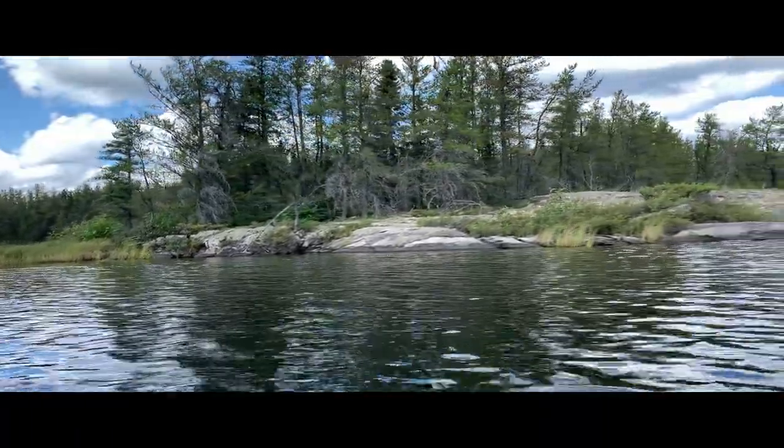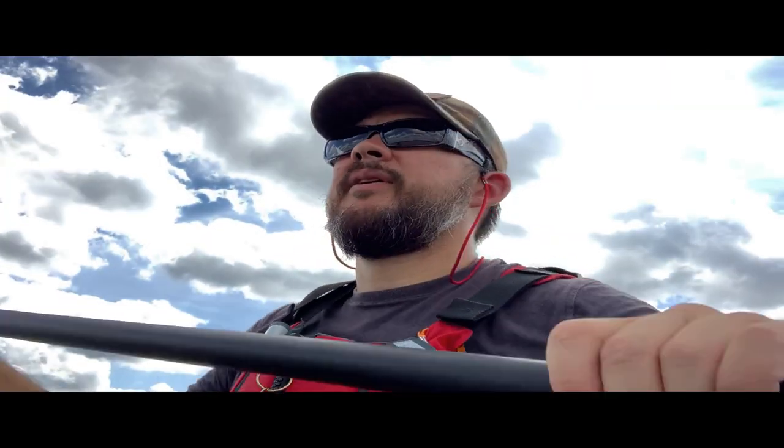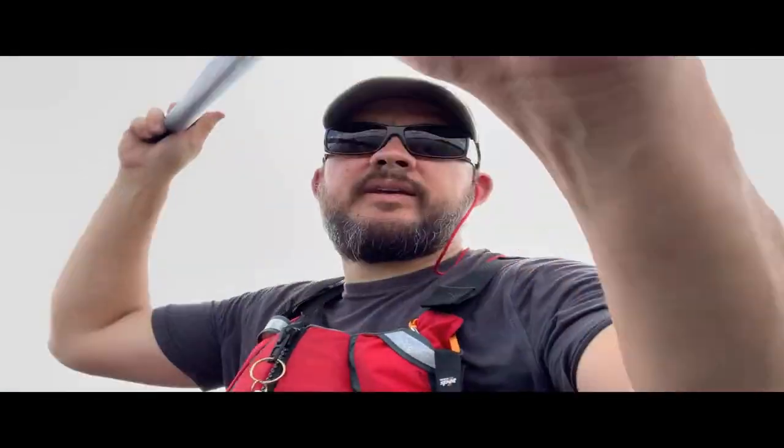It looks like on this lake, I can see a couple signs, there's a couple campsites on this lake. It looks like there's plenty of options.